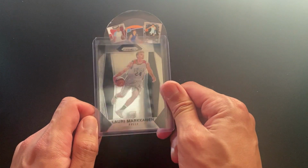Lauri Markkanen, Prism rookie, been playing very well. He nearly got traded actually, but he's been playing very well. I don't know why they would even trade him. I don't know if his defense is still quite crappy.